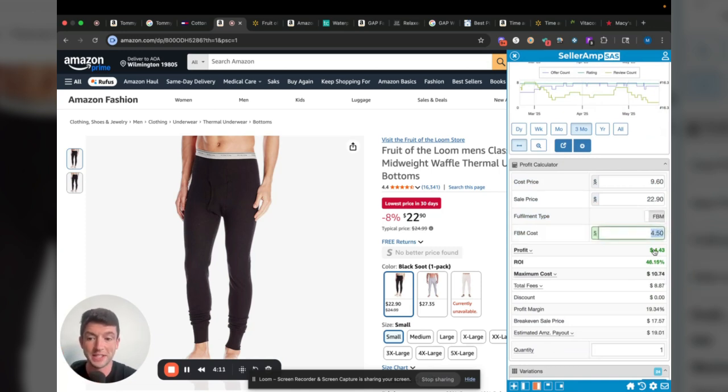And there's tons of listings where you can literally get even more than this. Like sometimes this will ship for $4 based on the weight here. You can literally get, in many cases, like an extra 10% of ROI here, even at the average FBM shipping cost. This one's a little bit lower here, but that's the name of the game.